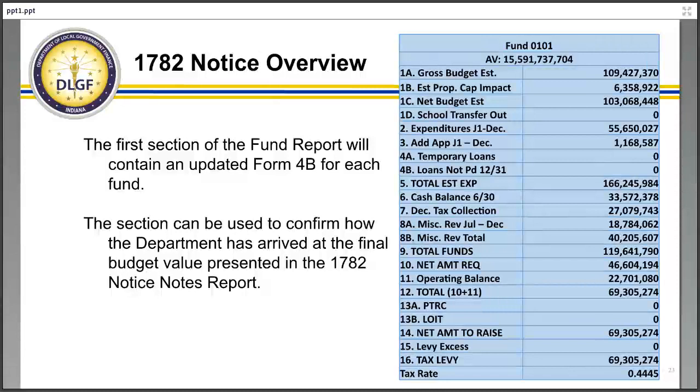Line 6 would be your cash balance as of June 30th of the current year. Line 7 are your December property tax estimates. Line 8A and 8B are your miscellaneous revenues. These tie into your Form 2 or your estimates of miscellaneous revenues. That's also included in this report. So this is really kind of a summary of everything. Line 9 are your total funds available, not including property taxes for the following year. So that's line 6, 7, 8A plus 8B.